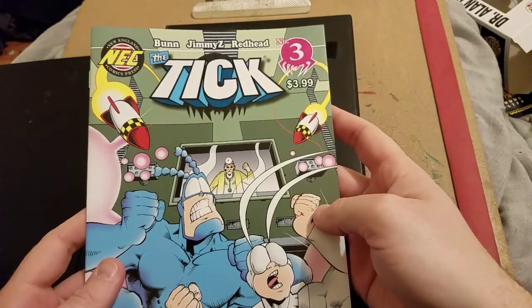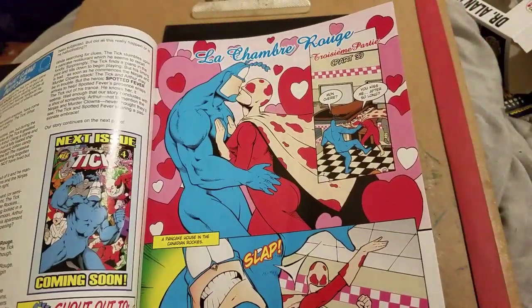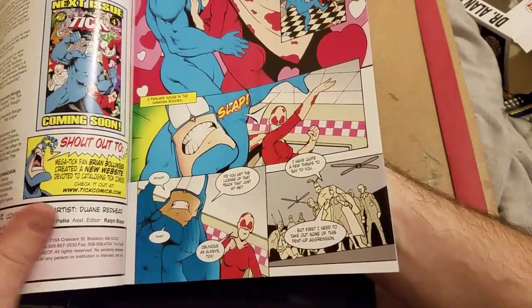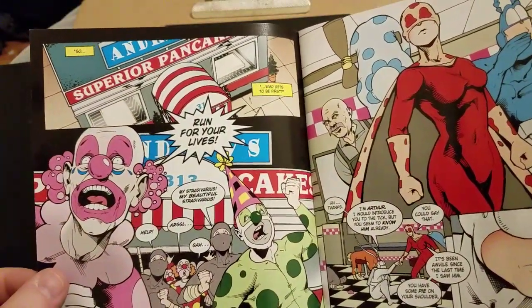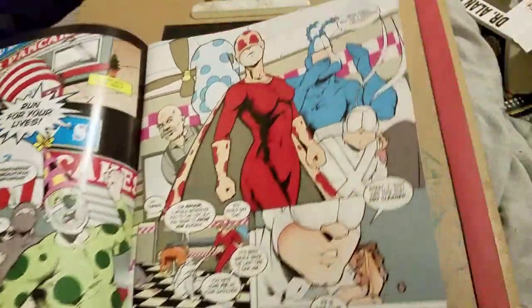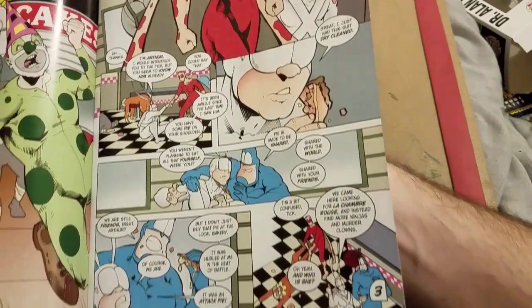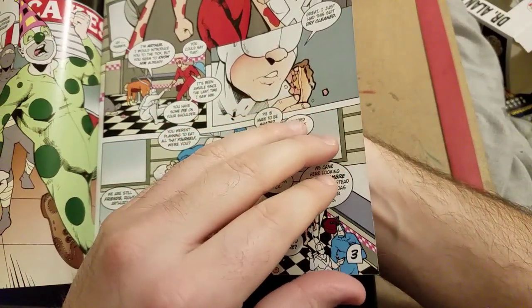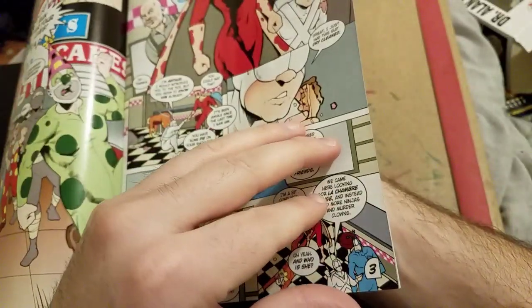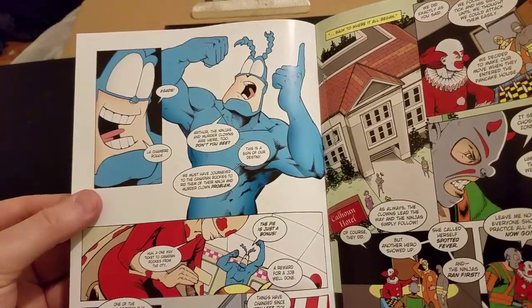Next we have The Tick, number 3. And I really like this artist they have on The Tick now. They haven't really been able to maintain a monthly shipping schedule with it. I think it's coming out bi-monthly more or less. But I would say quality-wise, this series has been one of the better produced ones, so I'm glad they're taking their time on it. And it's really interesting, too.